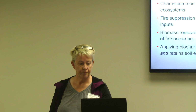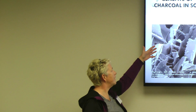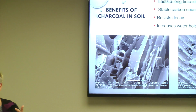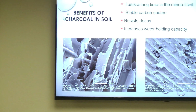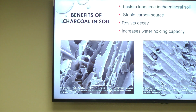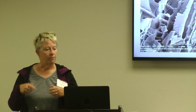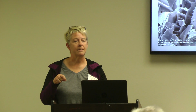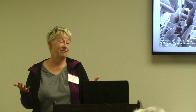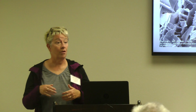There's a couple of benefits, and I love these SEM photos because you can see the pores in charcoal, and that's really the key to holding water and nutrients, and where fungi hang out. When you create charcoal, you create these pores, and that's a stable source of carbon in the soil. It resists decay, so it's there for a long, long time. We've dated charcoal that's been there for 10,000 years in different ecosystems. Maybe it only lasts for 100 years, but it's a long-term carbon source.